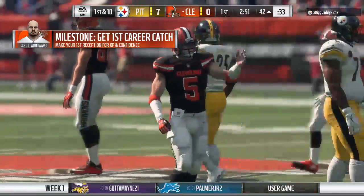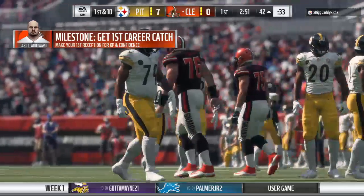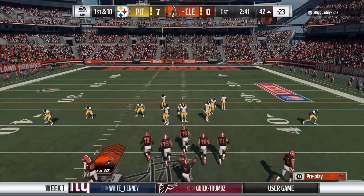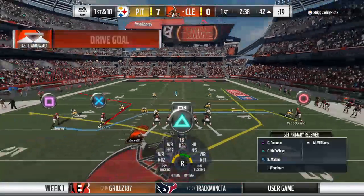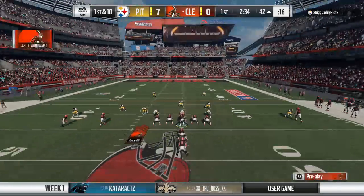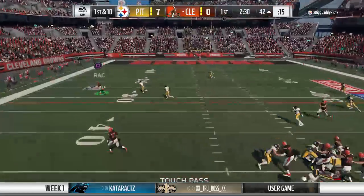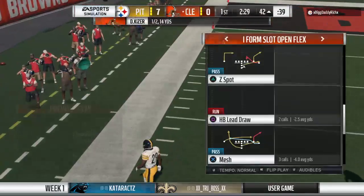Any team that runs the toss and runs it successfully, that means they win the battle on the edges. That means you seal the edge in order to let your back get to the corner. They got it done there for a very nice game. Come on, let's go. 38. A first down throw for Kaiser. Toward the left sideline, but it's incomplete.